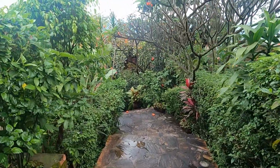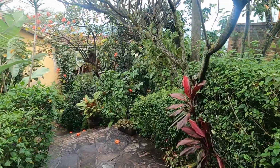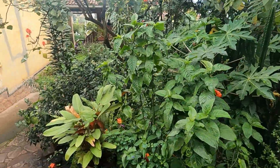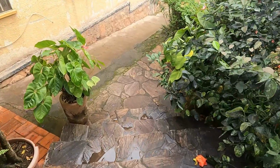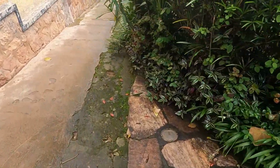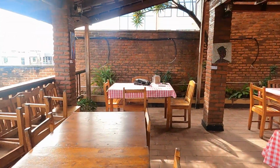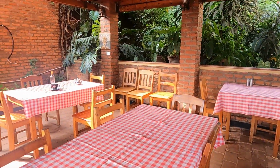So we're heading down the main steps to get to the restaurant area. But I thought this was just so beautiful. It was so much nature surrounding the steps, and I was just really enthralled by how well they designed everything. So I really appreciated this design. So coming down the steps, Sol e Luna is a traditional Italian restaurant. They have your traditional pastas, pizzas, they have gnocchi, they have everything Italian that you can imagine.